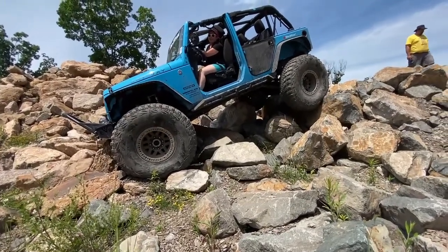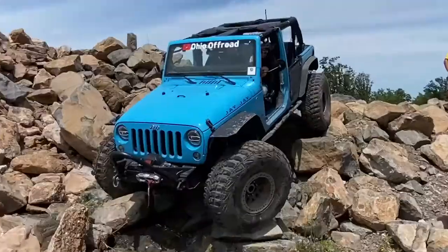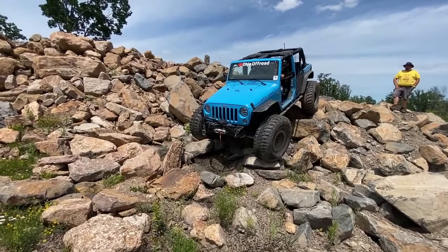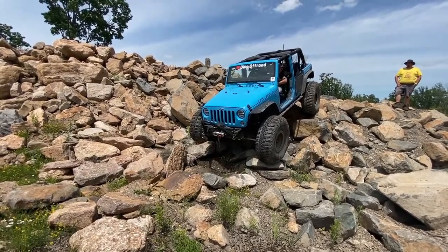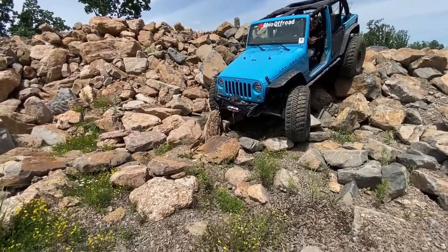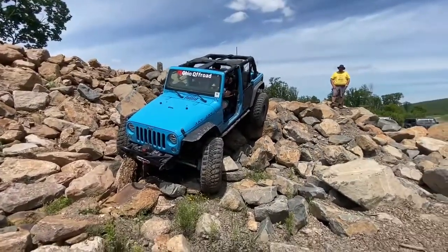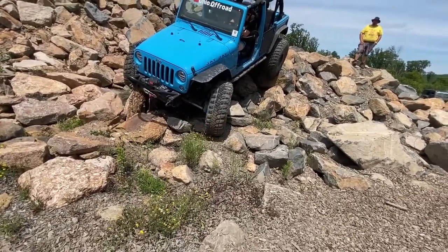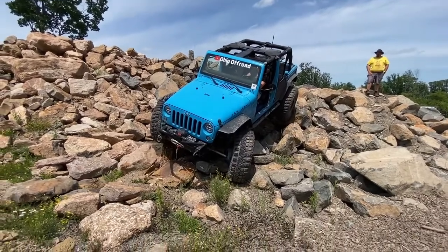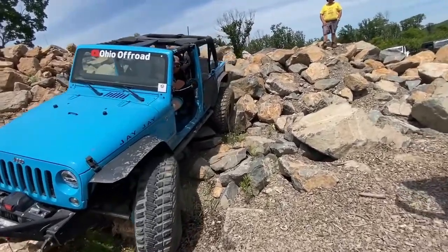Point K turn, here we go. Yep, you're good. A little bit more. Feeling it. All right, drive it down and drive it. Yep, that's fine. As you roll, it'll come. Yeah, there we go. It's gonna feel funky. You're settling on this side. You're good. Awesome job.